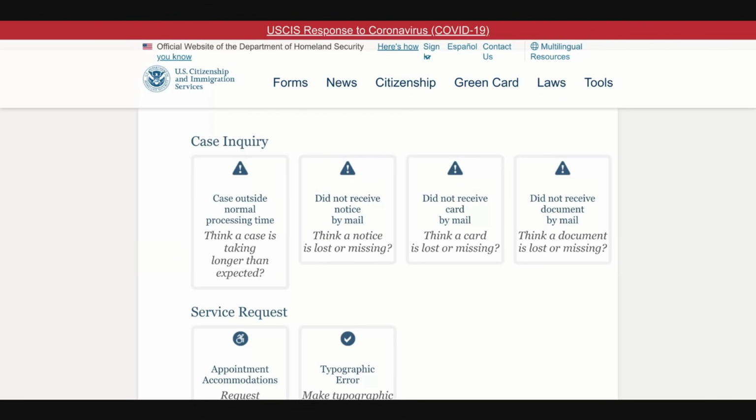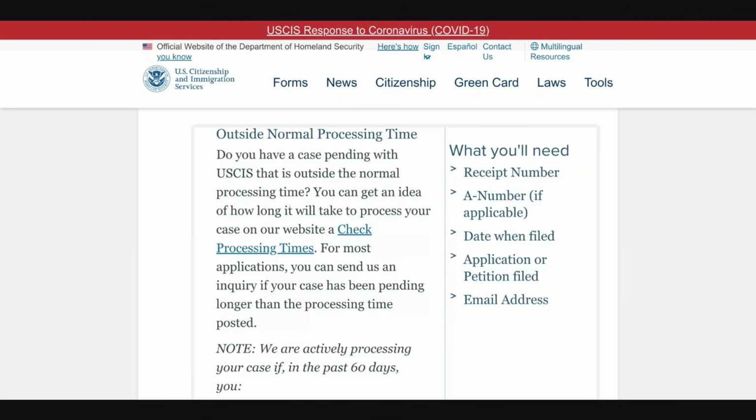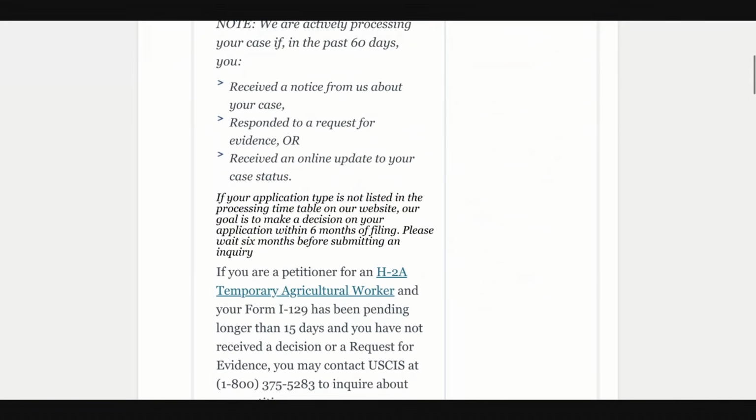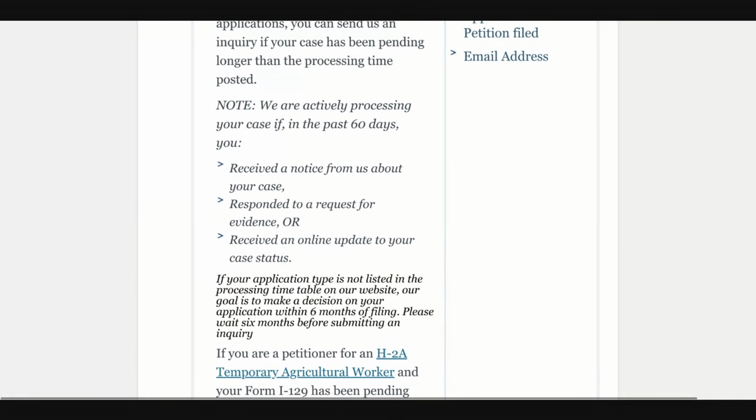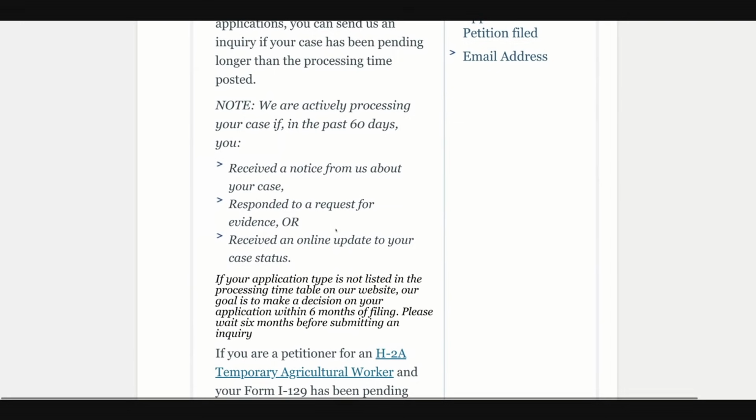And ordinarily, when we're talking about delays, we're talking about cases being outside normal processing time. Do you think your case is taking longer than expected? Yes, I do. So you click on that. Do you have a case pending? And then they invite you to go over and look at the check processing times. And I love that they say here, we're actively processing your case. If you've heard from us in the last 60 days through a notice or a request for evidence or an online update. So they love to explain to you how hard they're working on your case when really they're not working on it at all.